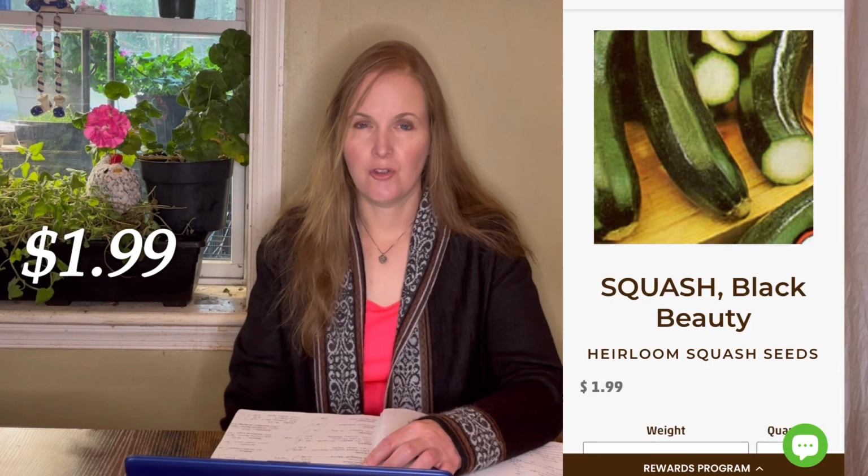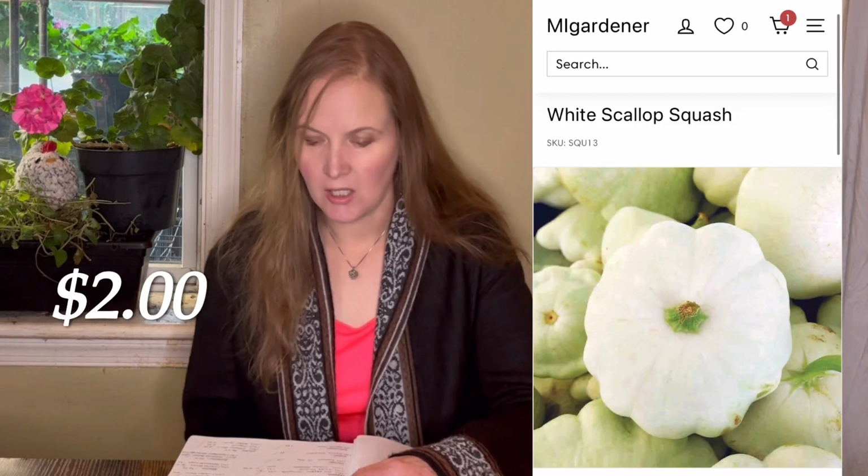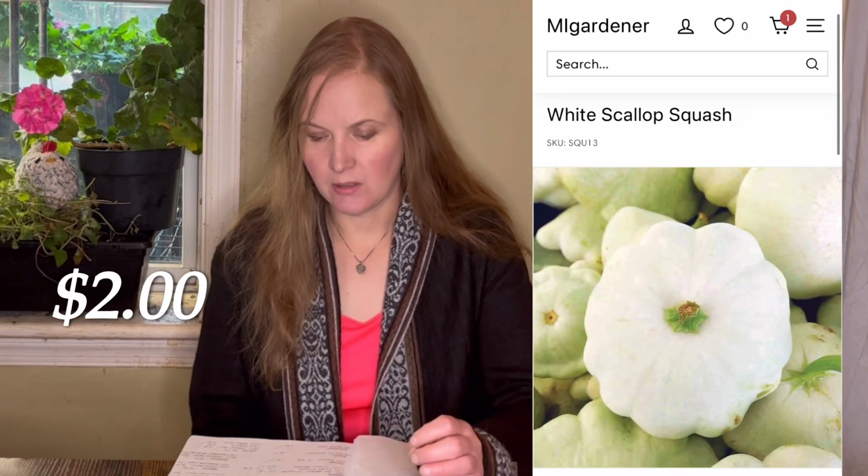So I focused on some staples from 99 Heirloom Seeds. I ended up getting the Black Beauty zucchini. I've grown this successfully for the last 2 years, so this will be my 3rd year. It's a very good producer. From MI Gardener, I ordered the white scalloped squash, and that was $2. And the Black Beauty was $1.99.